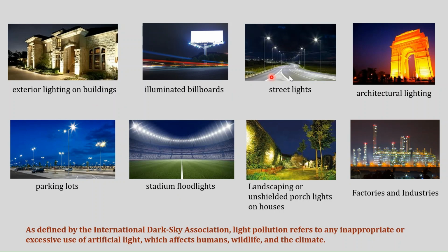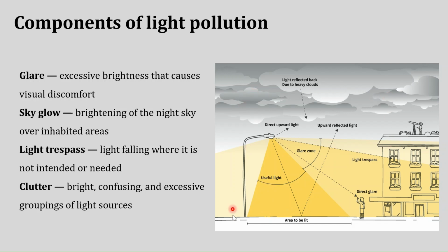So here we have some examples like the exterior lighting on buildings, illuminated billboards, street lights, architectural lighting, parking lots, then stadium floodlights, landscaping or unshielded porch lights on houses, factories and industries. These are some of the representations, but we may have many more sources of artificial lights. In this image, here we have one street lamp. So when it is switched on, this is the area to be lit.